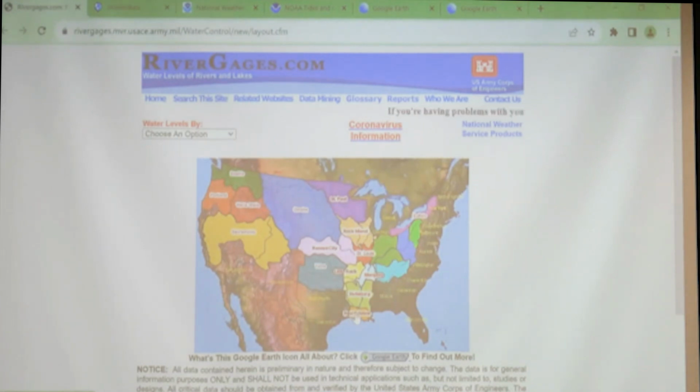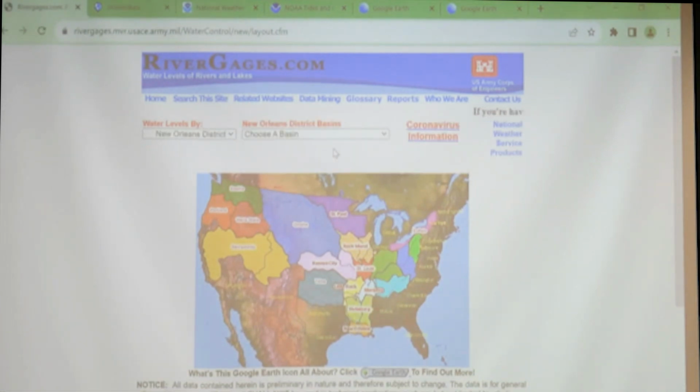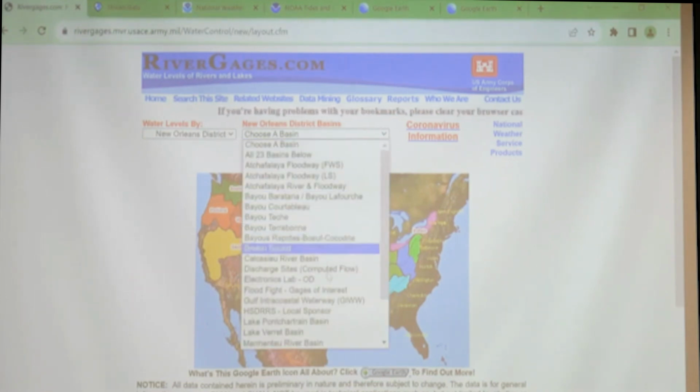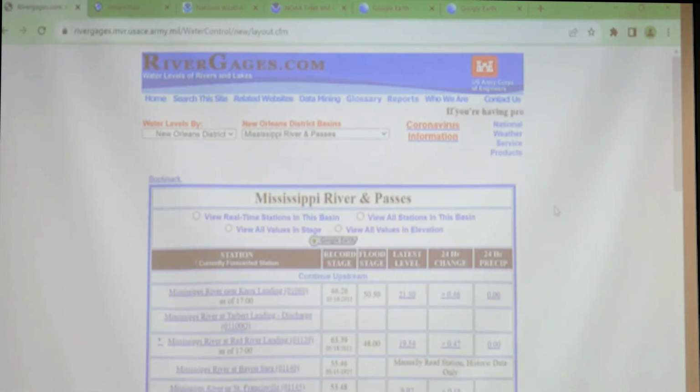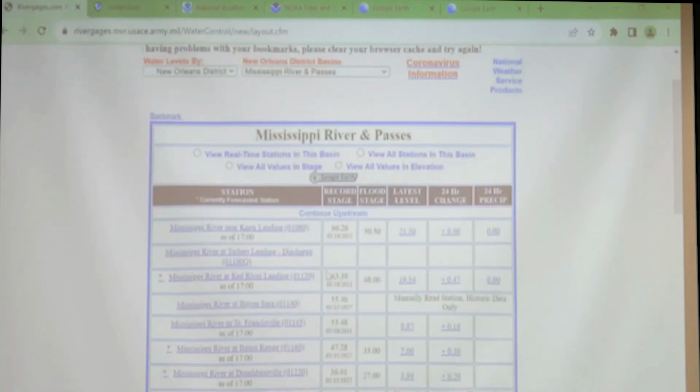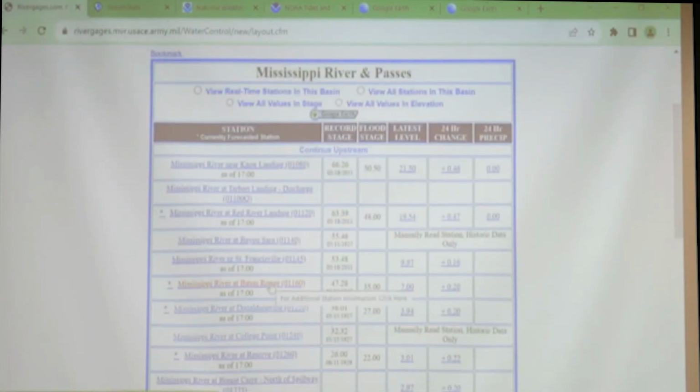I'm gonna click on Louisiana, and it's gonna ask me to choose a basin. I'm gonna pick the one off of Baton Rouge, so I'm gonna go Mississippi River and Passes, and it's gonna show me everything within the New Orleans District Basin for that. What I want to look at is the Baton Rouge one, so it's 01160. But if you look at this, it tells you a lot of really good information.